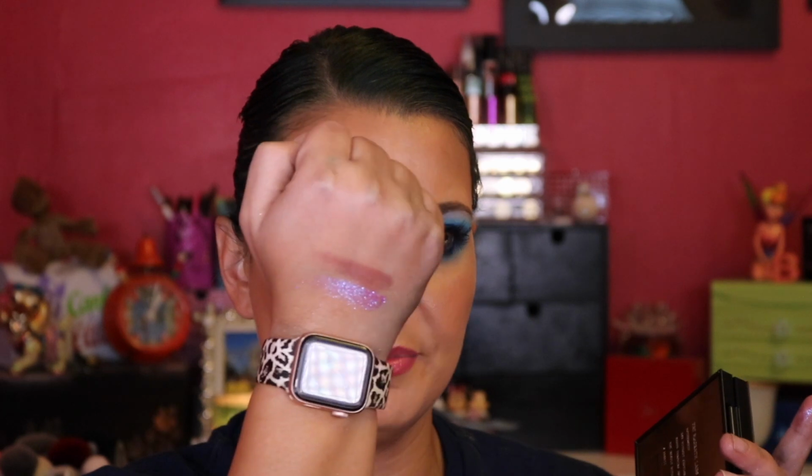Okay, so her shimmer formula is a little bit drier, but there's something really special about it. You see how nice and metallic it is, and it has so much sparkle to it. But her mattes, I think, are something that really stand out because they have so much depth to them, and you can use one matte and make it look like you used 4 or 5, which is something I definitely appreciate about the brand.